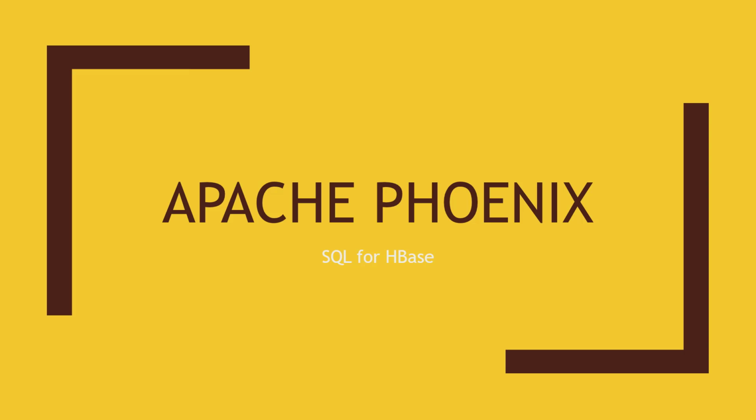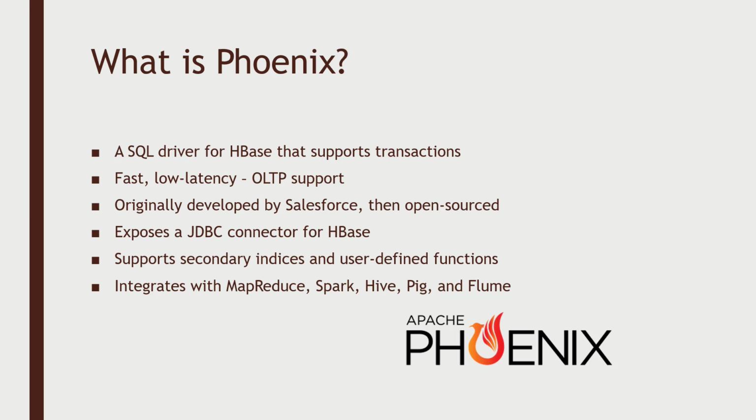All right, next let's talk about Apache Phoenix. Conceptually, it's similar to Drill in that it offers a SQL interface on top of a non-relational database. The main difference is that it only works with HBase and nothing else. So if you are just using HBase, it's worth looking at. What is Phoenix? Well, like I said, it's a SQL driver for HBase.